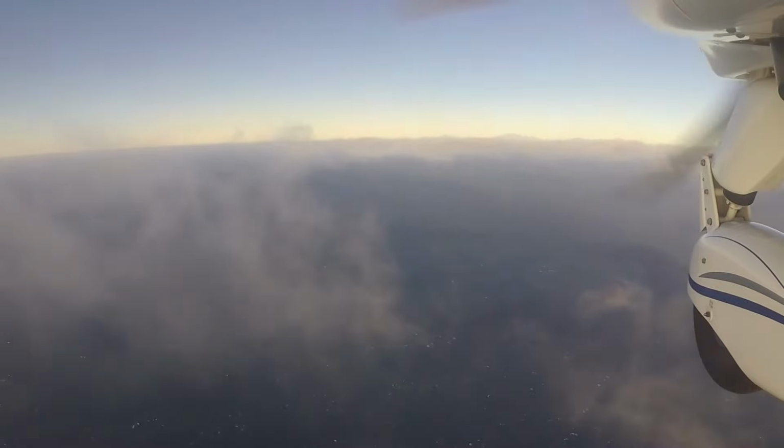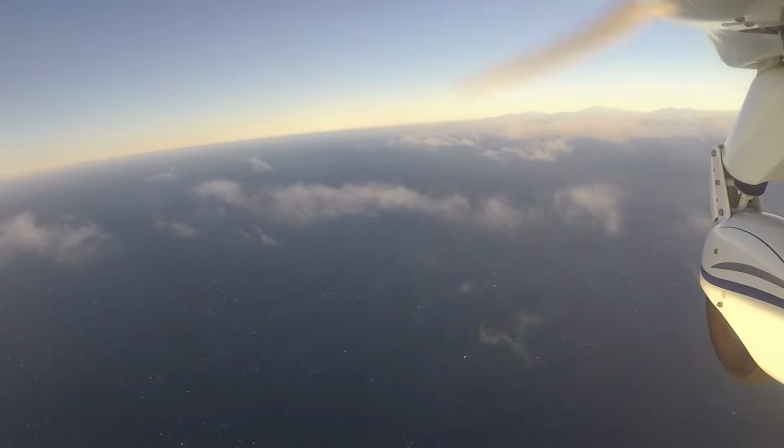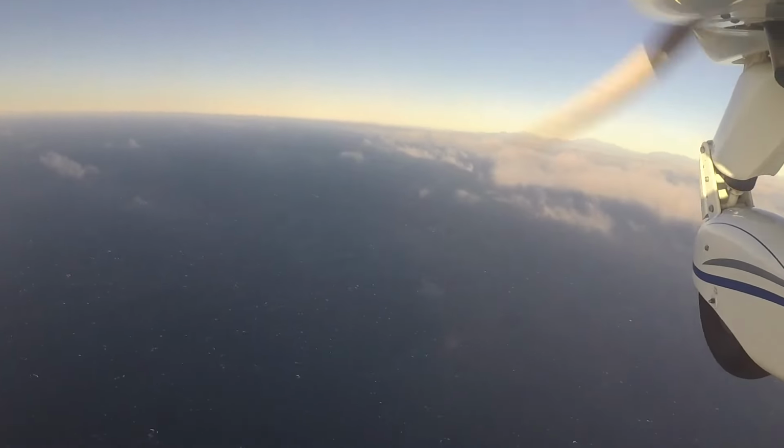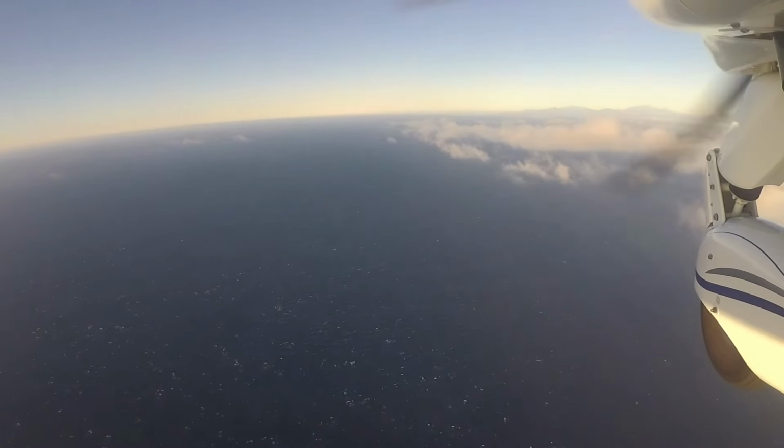I'll speed the video up by 4 times for the remainder of the straight crossing. Looking down from the plane onto the water, you can see waves and whitecaps. It was nice to see the great weather ahead of me.